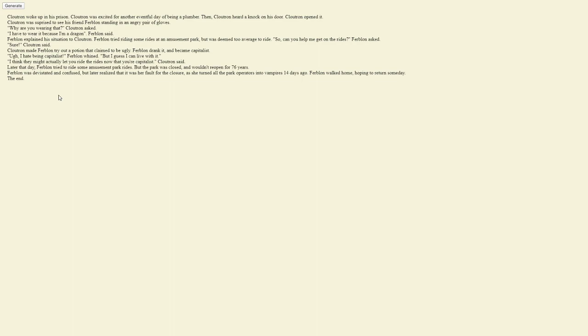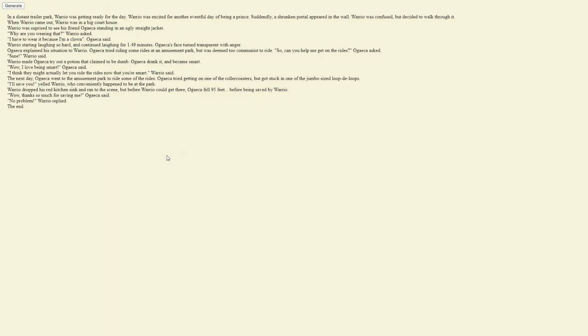Cloutron. Yeah, it seems pretty standard, formulaic at this point. I'm disappointed that it's just set sentences that get generated. It's not like... I don't know. I guess you need some structure. You can't just do random words.